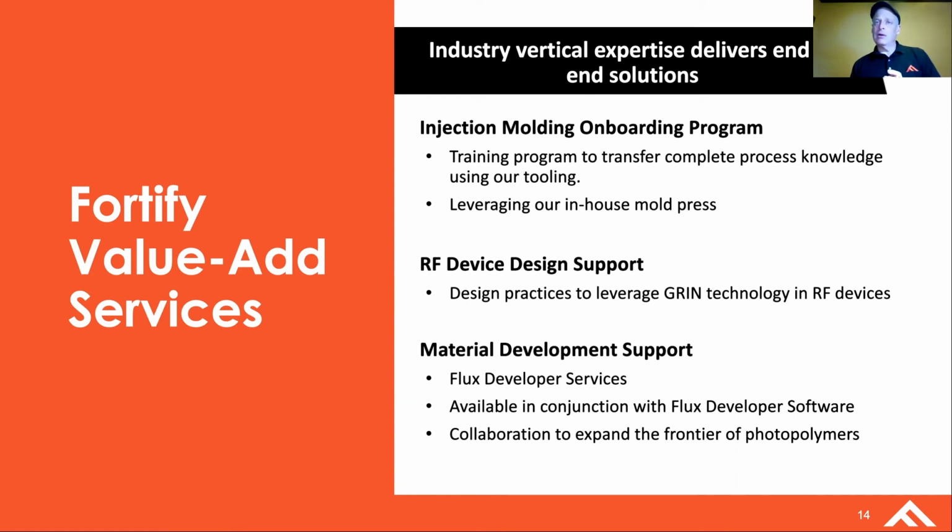In the RF category, we have device design support where we're able to share best practices to leverage gradient refractive index technology to design new and powerful RF devices. We don't just provide you with the materials, but a complete end-to-end ecosystem on how to turn those into valuable product. And then there's the material development support that goes along with Flux Developer, which is an ability to collaborate with Fortify's material scientists in a number of ways, whether it's coaching services, hand-to-hand collaboration, or a project that you want to turn over to Fortify and let our team develop those materials for you. We can customize a program around Flux Developer to suit your needs.